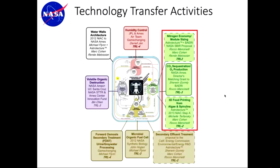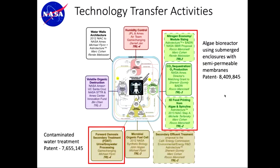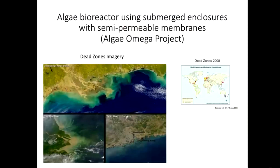The first one is the CO2 sequestration, the algae bags, and that has been patented by itself for terrestrial applications. The second one deals primarily with the water treatment aspects, the use of the forward osmosis membrane for urine purification. That also is a separate patent; both are NASA patents. So I'm going to start talking about the algae one first.